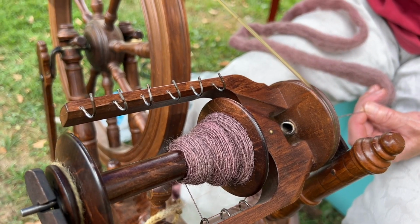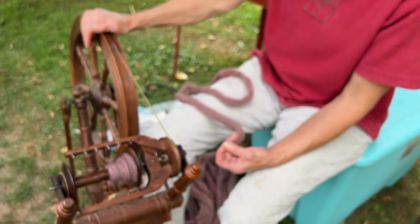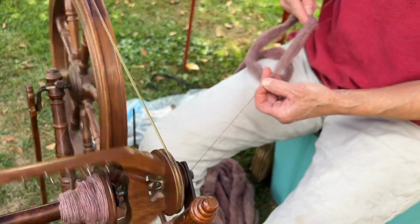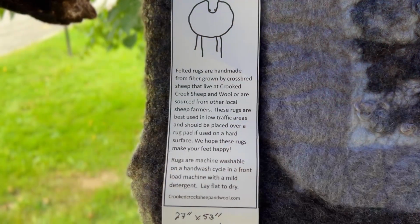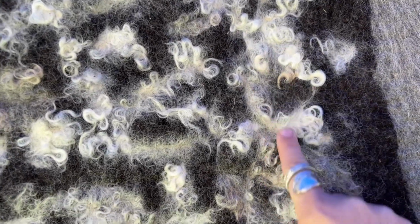This is the first single. That's beautiful. I don't know if I'm going to do a 2-ply or a 3-ply, with some of this gray wool that's overdyed. I love the soft colors that result from that. I just love the textural quality of locks. So much of my work. That is amazing. I love it. You get all their little squigglies in there.